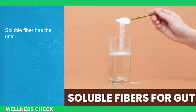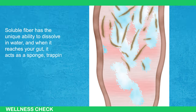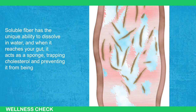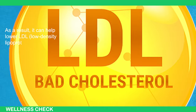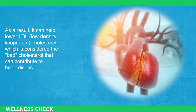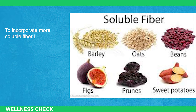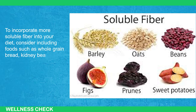Soluble fiber has the unique ability to dissolve in water, and when it reaches your gut, it acts as a sponge, trapping cholesterol and preventing it from being absorbed into your bloodstream. As a result, it can help lower LDL cholesterol, which is considered the bad cholesterol that can contribute to heart disease.